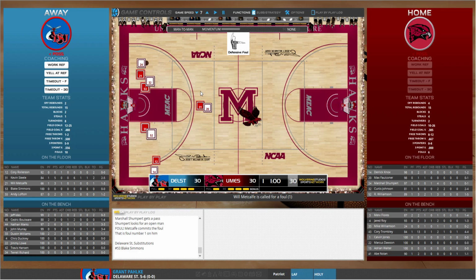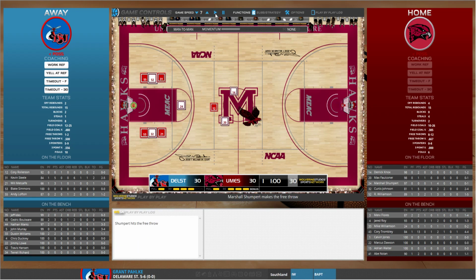Delaware State brings in Simmons for Williams at the power forward position. First one's good by Schumpert. Maryland Eastern Shore takes back the lead, 31-30. Make it 2 of 2 for Schumpert from the line. 32-30, Maryland Eastern Shore. 1 minute to go in the first half.